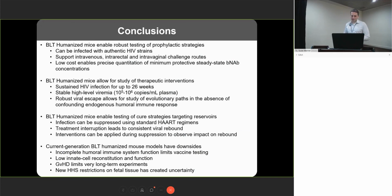This is a model in which you can do it. BLT mice also let you do things like test cure strategies that target reservoirs, because you can use standard HAART regimens to suppress them, and they actually get quite consistent rebound, and obviously you can apply your intervention.